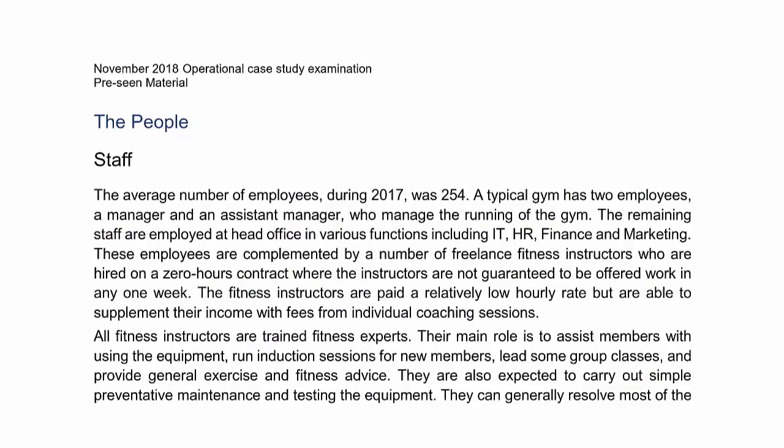Over the next three pages, we'll see how the company's human resources are organized. So we start with this section on the staff. And we're told that the average number of employees in 2017 was 254. So a typical gym has two employees, a manager and an assistant manager, and they're in charge of running the gym, while the remaining staff are located at head office and they're spread amongst the administrative roles of IT, HR, finance, marketing, etc.